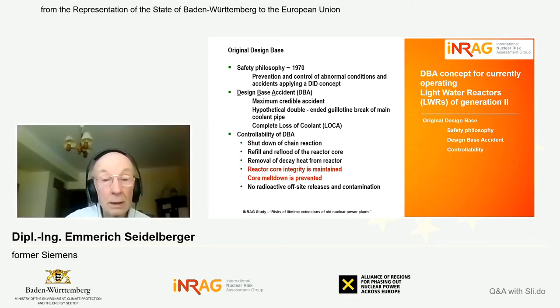What does it mean? Fuel rods remain fuel rods, circular fuel rods. The subchannels will exist so that coolant can remove heat from the fuel rods. So that means the complete structure within the core remains so that coolant is really effective in such a situation. That means core integrity was the highest goal for such a design-based accident.